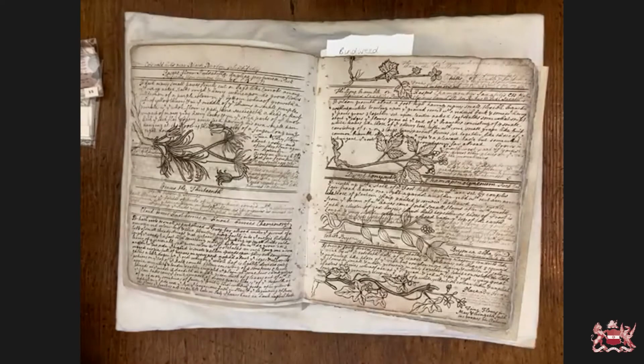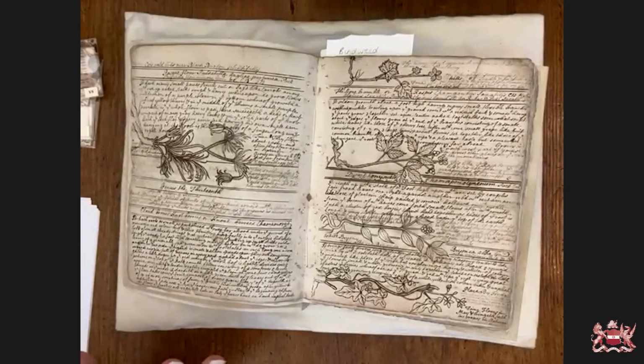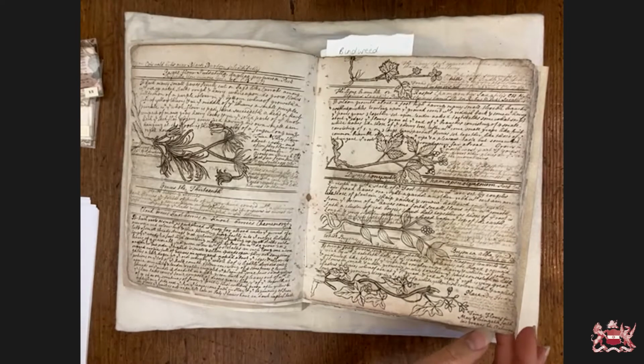So we're going to start looking at the notebook itself. As I mentioned, there are 2 notebooks, but for ease, I'll just be looking at one today, as they're actually very similar in format. And I'll start with the manuscript on the camera, but I also have images on the slides as well to show you afterwards, because sometimes some of the detail is difficult to make out. And I'll flick a few pages so you can see as much as you can.